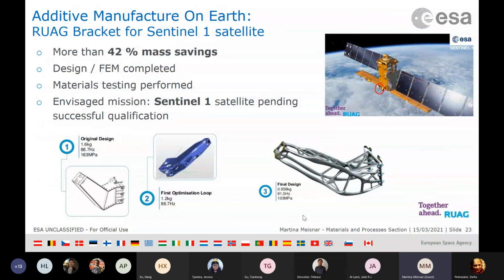The next one is another bracket that wants to go on the Sentinel-1 satellite. You can already see the design here. On the left, again, the original design, and on the right, the alien-shaped final design for this Ruach bracket, which looks completely different, but you see the interfaces are all the same. The interface to the platform is fixed, and the interface to the component is fixed, but everything between, we only put material where it needs to go. And that's all calculated with a design loop of finite element calculations until we arrive at that shape.